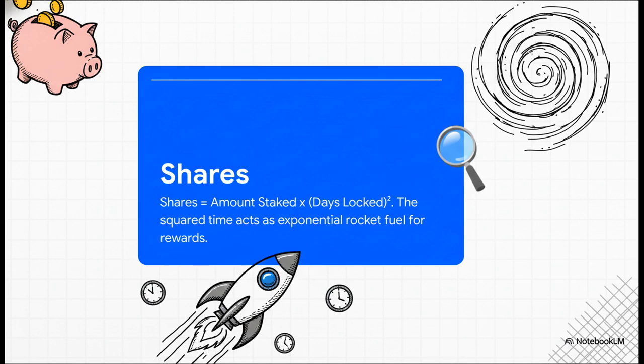But look really closely at that formula. It's the amount you stake, times the number of days you lock it up, squared. That tiny little 2 right there, that's the secret sauce. That's the rocket fuel. It means that time doesn't just add to your rewards, it multiplies them exponentially.